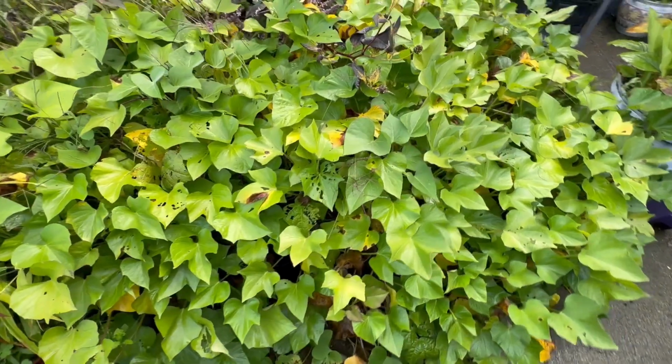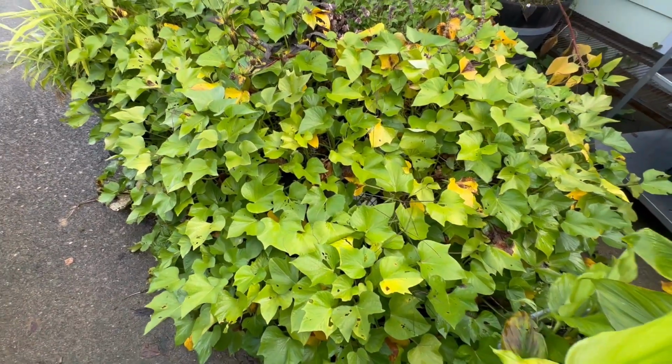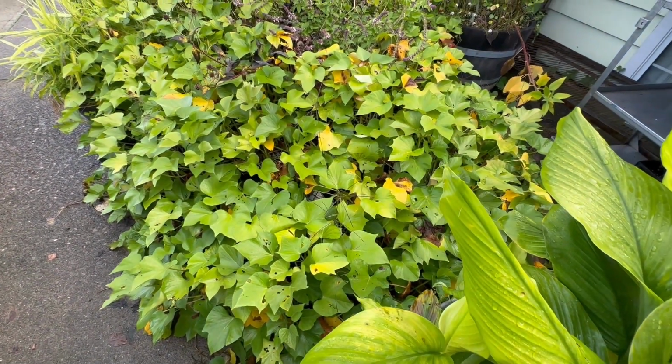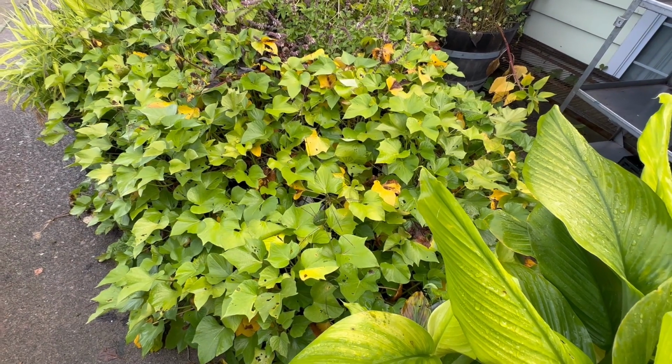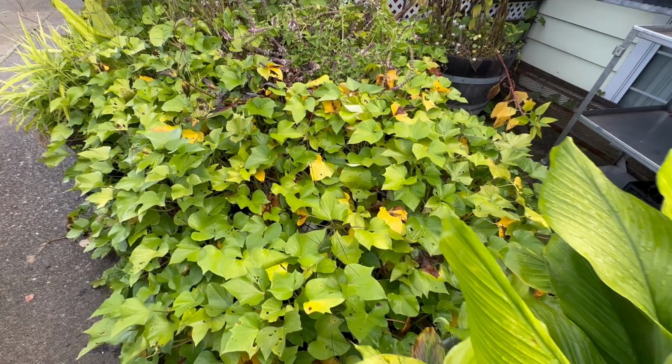Here we have our experiment for our sweet potatoes. This is where we've got all those pots of sweet potatoes that we're gonna do a little experiment on and see what we actually can get from each size, from a 3-gallon container all the way up to about a 25-gallon container. And we're gonna follow up with that coming up.